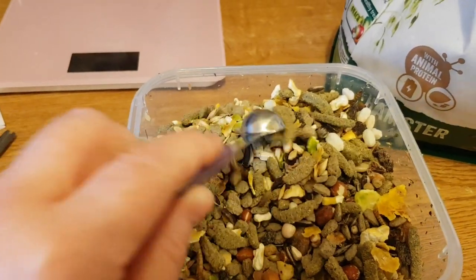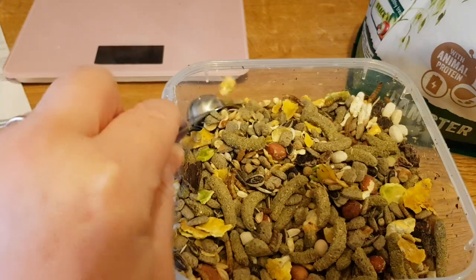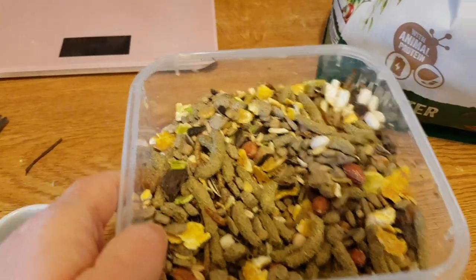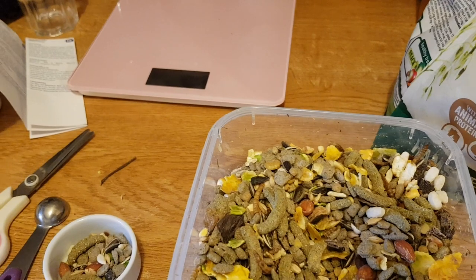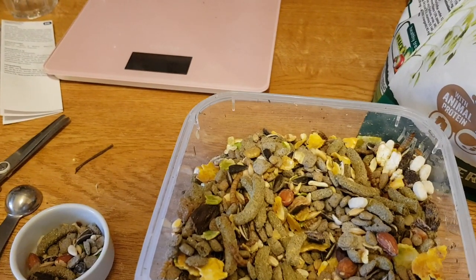I think I'll definitely give this a go, and mix it with Harry Hamster and see what happens. Because there's nothing wrong with the nutrients at all, the composition at all, I'm quite impressed. It's high up there.